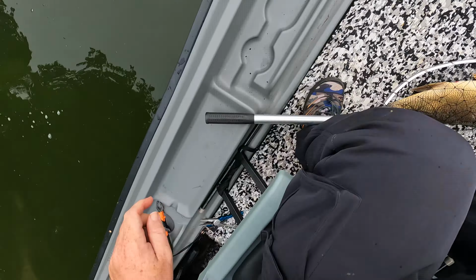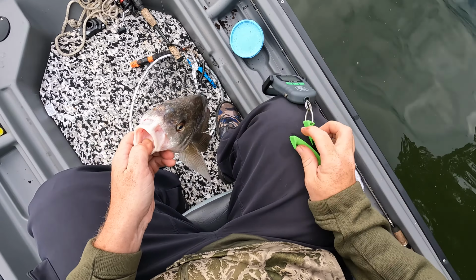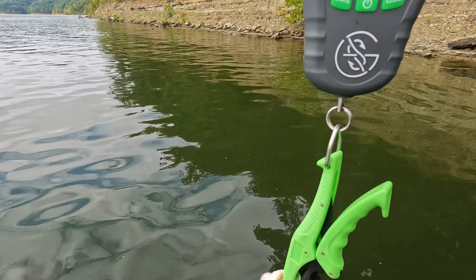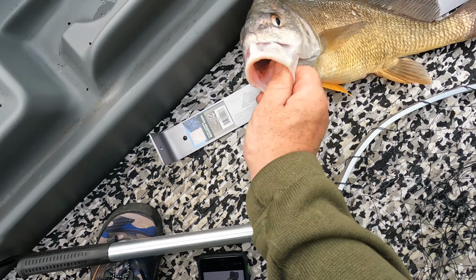Let's see. Beautiful. Beautiful carp. We got scales. Let's weigh them real quick. I didn't even peel the sticker off yet. Clear. Can you see that? 2 pounds, 10 ounces. Not bad. Let's go ahead and get a length on him here and we'll get him back in.